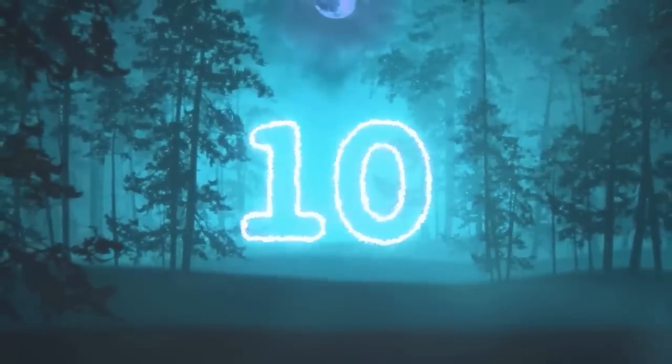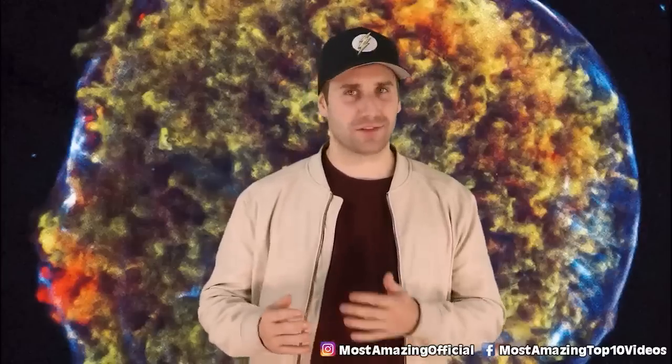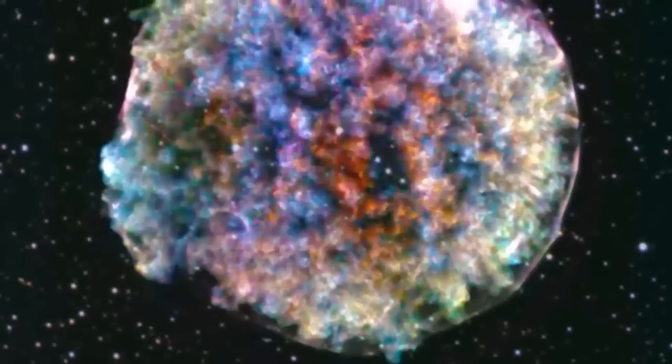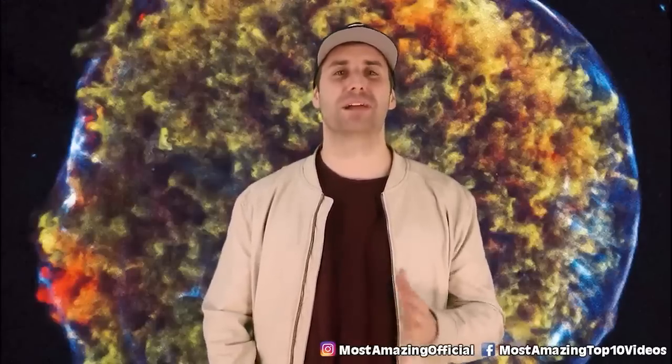Number 10. Zombie star. While the idea of a human coming back to life and hunting for brains is spooky, to me the knowledge that dead stars can do the same, even the eating each other part, is both scary and exciting. This is Tycho, a former white dwarf, which is a star that has, quote, died and gone supernova, exploding into a fantastic show of cosmic energy and matter with the power and brightness of a billion suns.